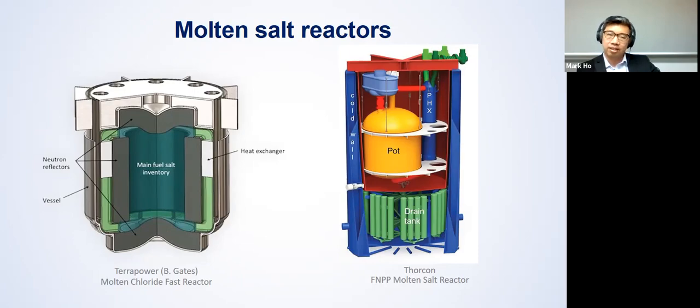One of these designs under study by TerraPower, which is famously financed by Bill Gates, is to use a molten chloride fast reactor, a chloride-based salt instead of a fluoride-based salt, because with a faster spectrum, you can actually burn depleted uranium, you can burn spent fuel, you can burn minor actinides. And the business case around the TerraPower molten chloride fast reactor is actually to utilize the accumulated spent fuel inventory in the US. So I think that's a very interesting project, and it's not only TerraPower that's pursuing this, Elysium Industries is also pursuing this, for instance.